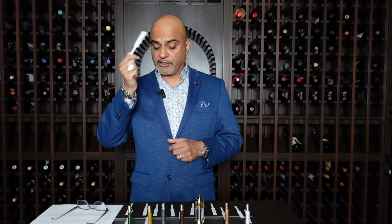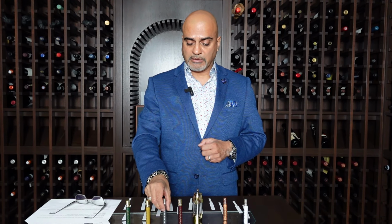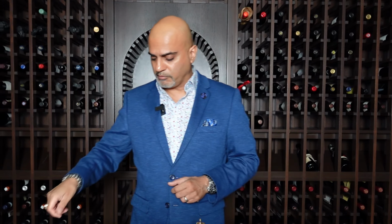There's incense. It's very Arabian on the heart note. But I do like it. I love the opening, but it's not one that I probably would pick up. This is Aamal. Again, blended to perfection.